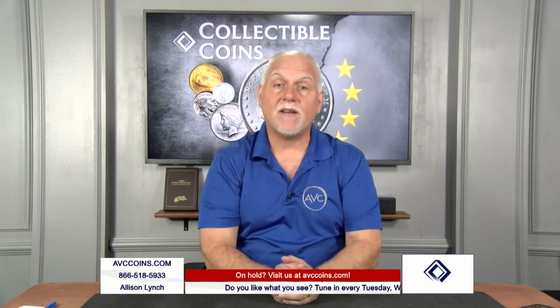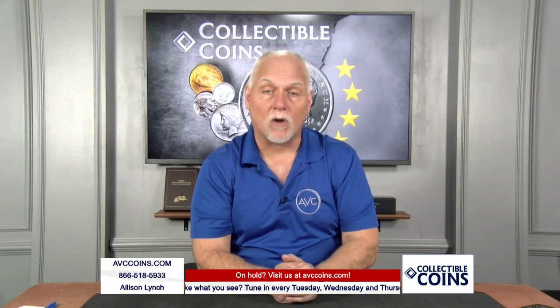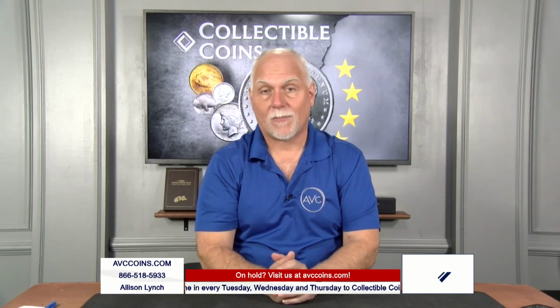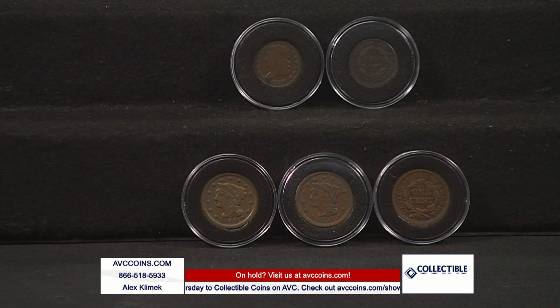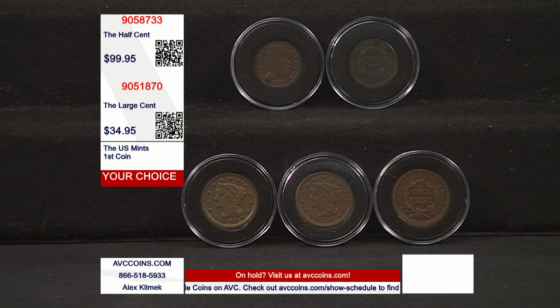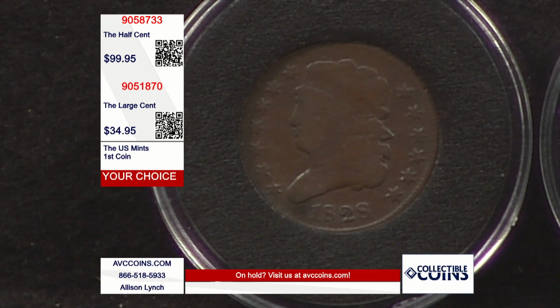And in 1793, when the U.S. Mint opened its doors, two coins were on the docket. And tonight, we have them both. Let's take a peek. We are talking about our U.S. Mint's very first coinage. Again, in 1793, the first two coins they struck were the half cent and then the large cent. And we call it the large cent because it looks like a $50. It's that bottom row right there.